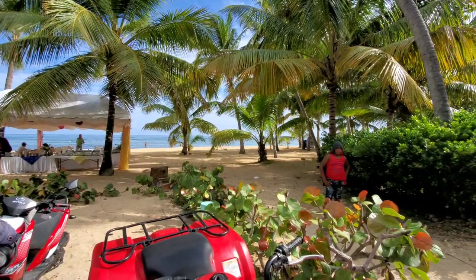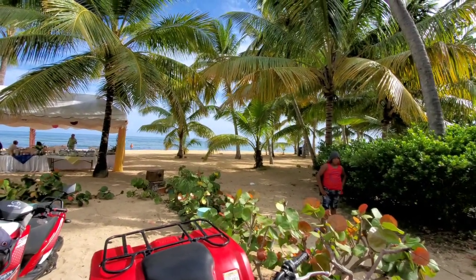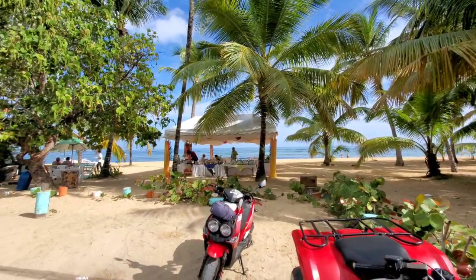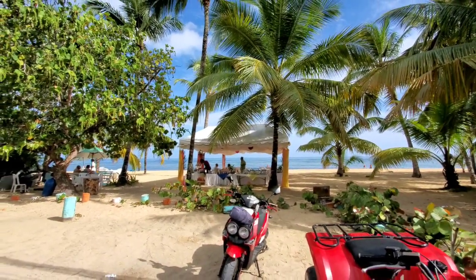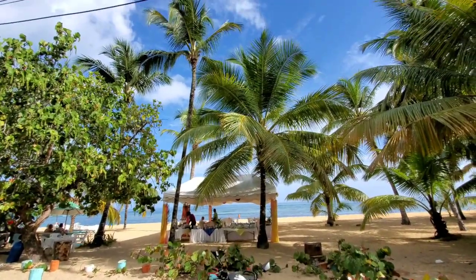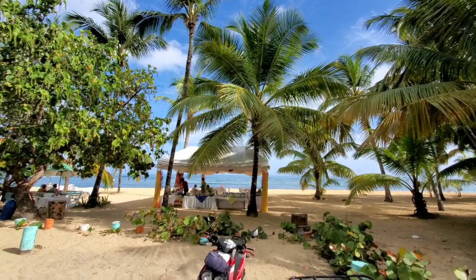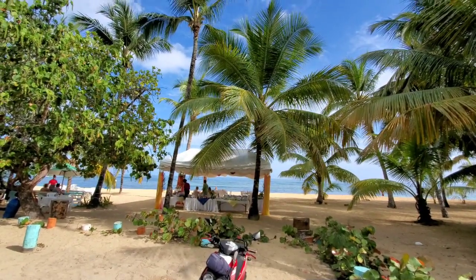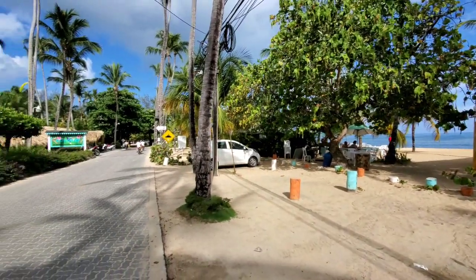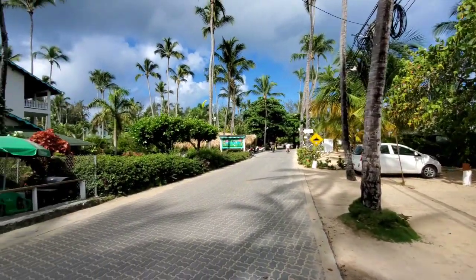So again, look at this beach, look at this setup. They've got that tent, they do a buffet style brunch in there every day. As you can see, they're getting that all set up, ready to go. Again, look at the beach. It starts to widen up more and more and more as we get near the end.